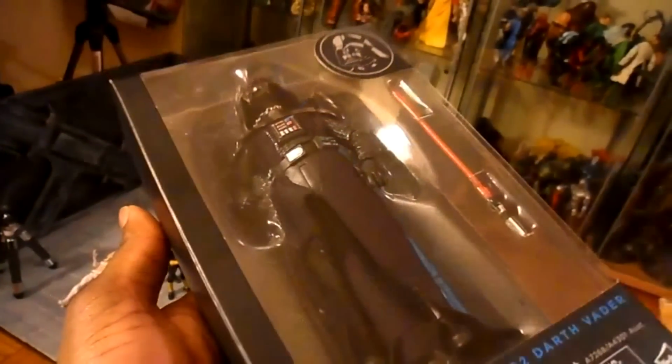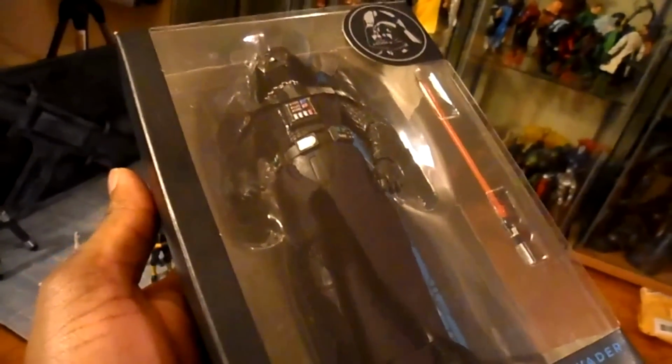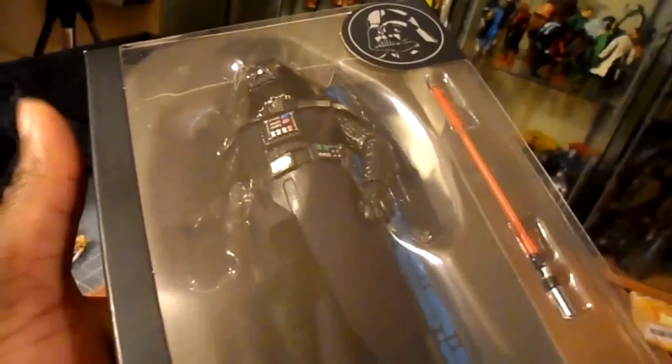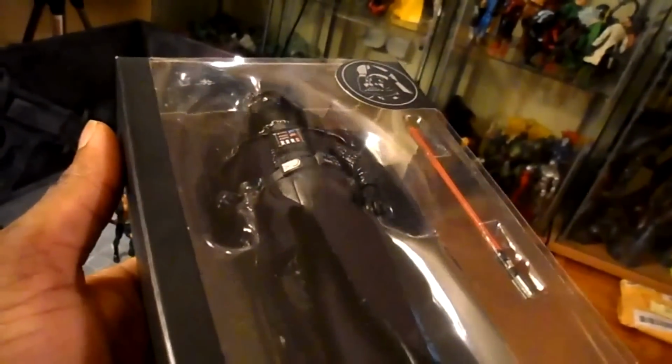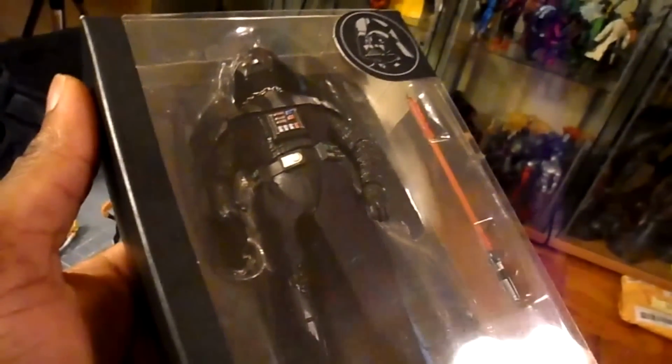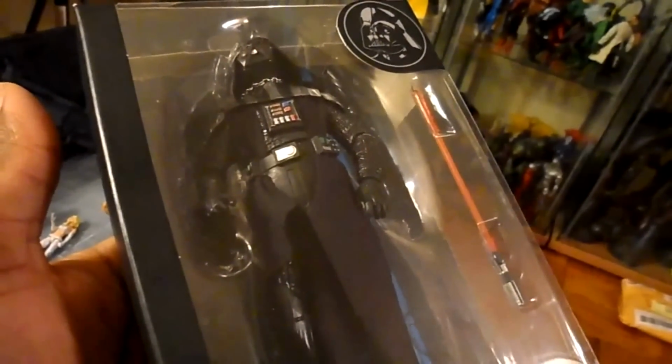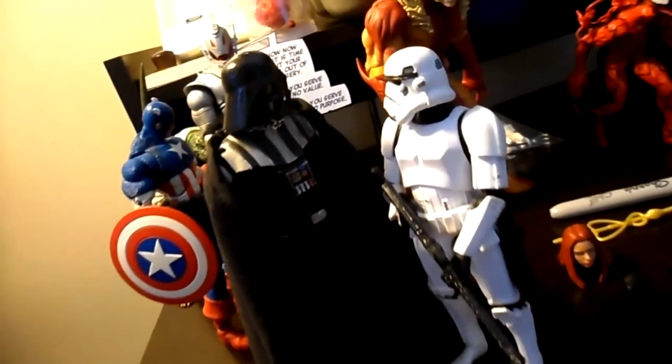This thing looking kind of crazy in the package. He's not even in the clamshell properly. I hope this is all right, man. This is supposed to be on card, and the Stormtrooper was... I already knew that was going to be loose, but I hope he's not messed up in any way.